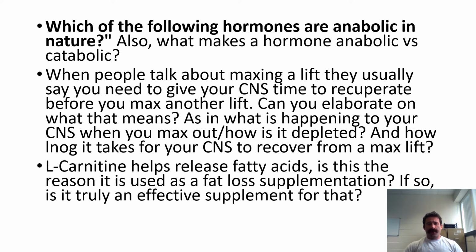Whereas things like cortisol are catabolic. It's getting us to break down things and utilize them for energy. Glucagon is going to be catabolic. It's helping us release glycogen from our liver and go through more gluconeogenesis, which requires other things to break down to go forward. So ask yourself, is it building or is it breaking things down?